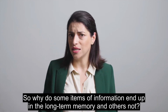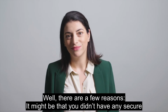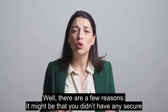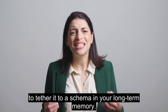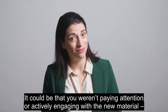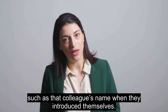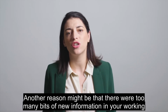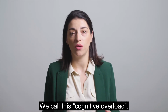So why do some items of information end up in the long-term memory and others don't? Well, there are a few reasons. It might be that you didn't have any secure prior knowledge to connect the new learning to, and so the new information has nothing to tether it to the schema in your long-term memory. It could be that you weren't paying attention or actively engaging with the new material, such as that colleague's name when they introduced themselves. Another reason might be that there were too many bits of new information in your working memory for you to deal with. We call this cognitive overload.